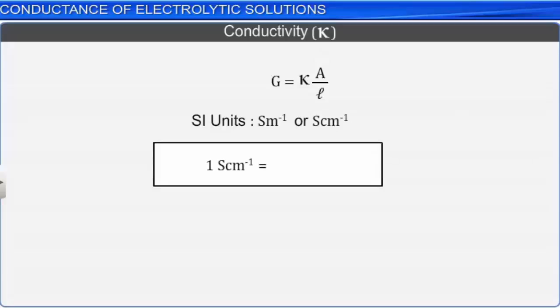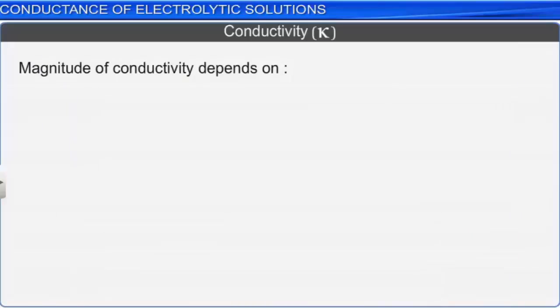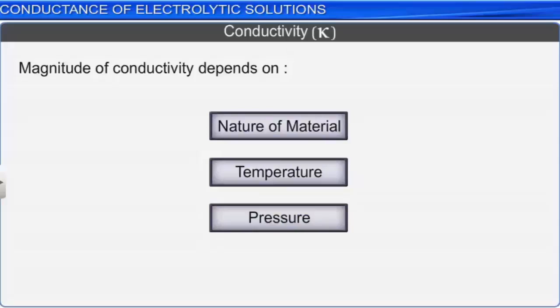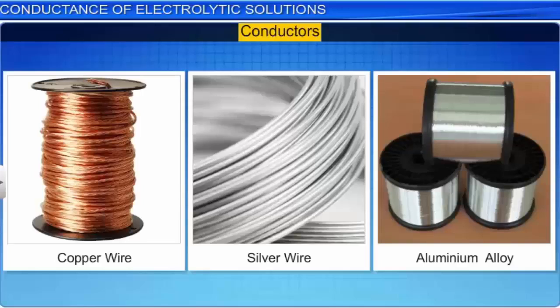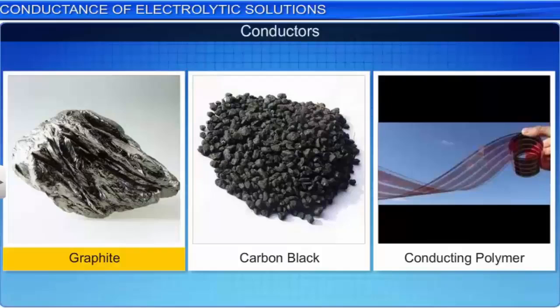The magnitude of conductivity varies greatly as shown in the table. It depends primarily on the nature of the material, although temperature and pressure can also affect conductivity. Depending on the magnitude of their conductivity, materials are classified into conductors, insulators, and semiconductors. Conductors are materials with large conductivities, such as metals and metal alloys. Some non-metals, including graphite, carbon black, and some organic polymers, also act as conductors.